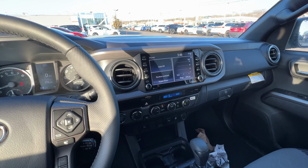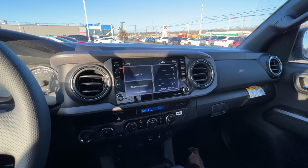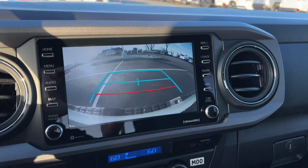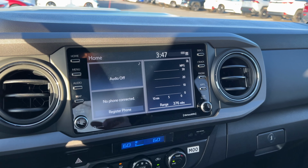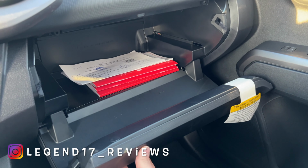And here is a screen. It's an 8-inch screen. It does look very good. It does have Apple CarPlay and Android Auto. And here is the backup camera. Backup camera resolution is not too bad. There are a few buttons on the left and right. Actually, a good amount of buttons on the left and right. There's a volume knob, tune knob, and the glove box is nice and big.